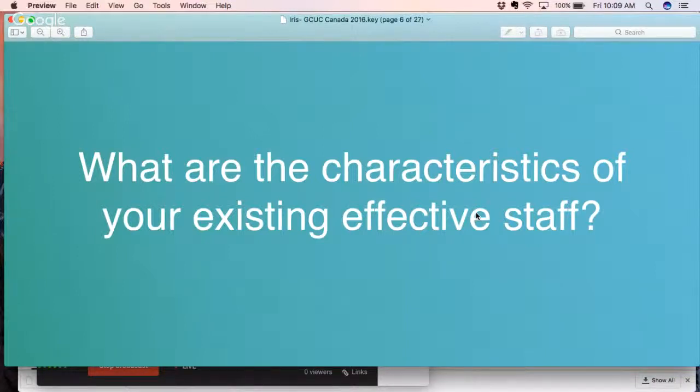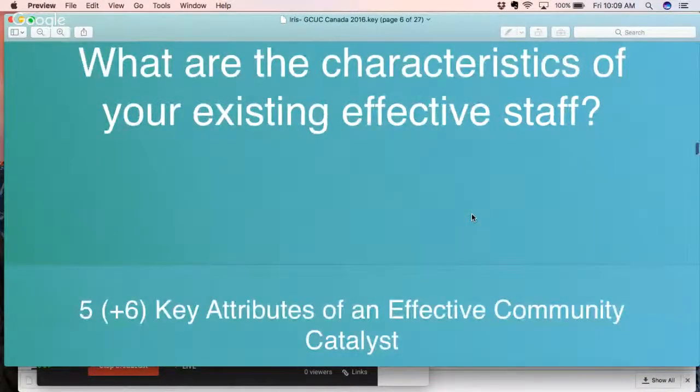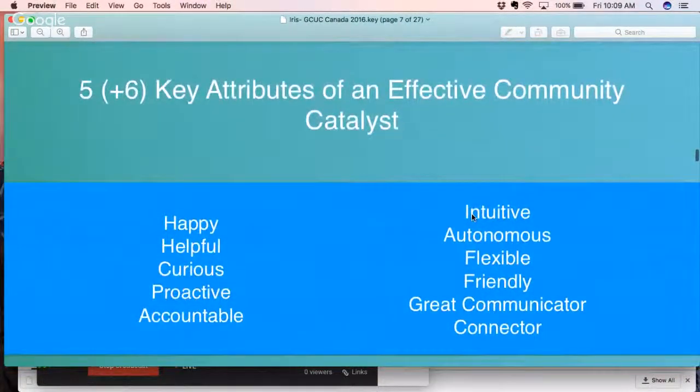I've spent a fair amount of time identifying what I think of as the characteristics of effective staff. I used to call them the 5 key attributes, but I've really added a couple more. So now I call them the 5 + 6, or 11, key attributes of an effective community catalyst. And I feel pretty strongly that these are important in a hire for a people-based community space.